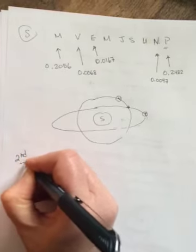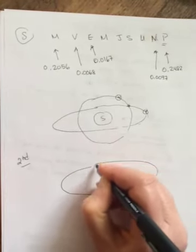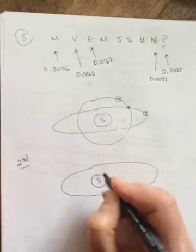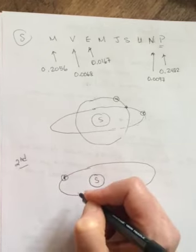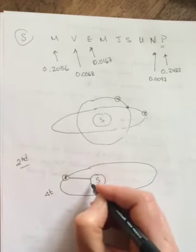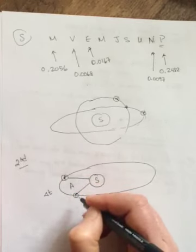Kepler's second law says that as the planet moves around the sun in an ellipse, with the sun at one of the two focal points, and I've way over-exaggerated the flatness here, but I'm just doing it so we can see the second law. As the planet moves around the sun, if you were to time out a certain amount of time, you could find an area that the line between the sun and the planet would sweep out.